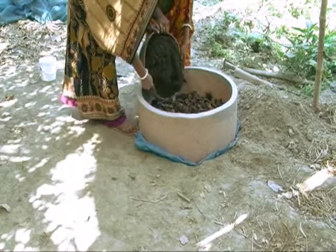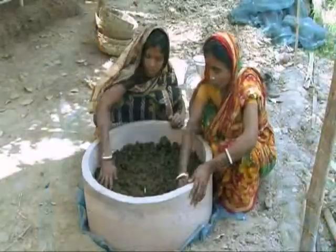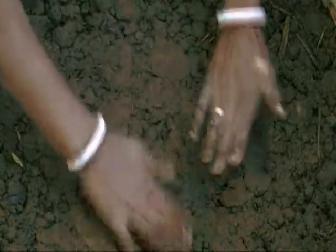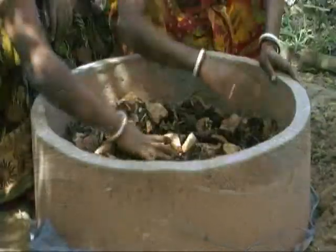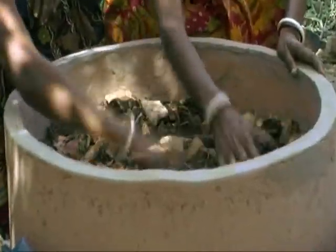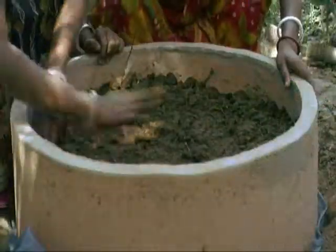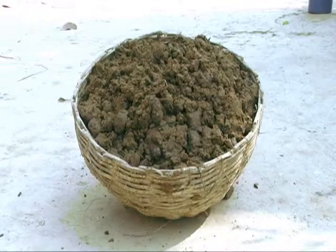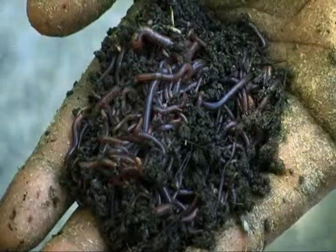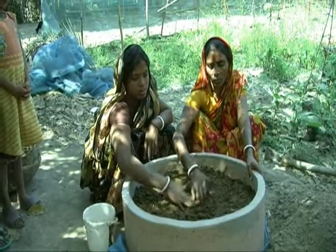Next, put a basket of cow dung in the ring and spread it. Repeat the last 2 layers over again. Soil, banana tree roots and cow dung provide food for the worms to grow up faster. Your compost is now ready for the worms.